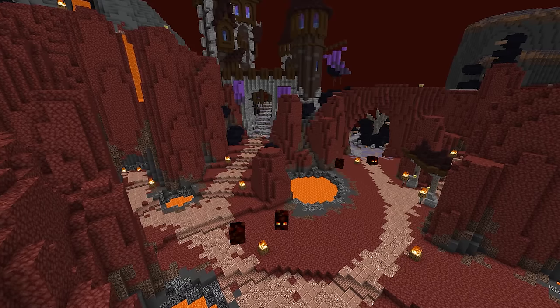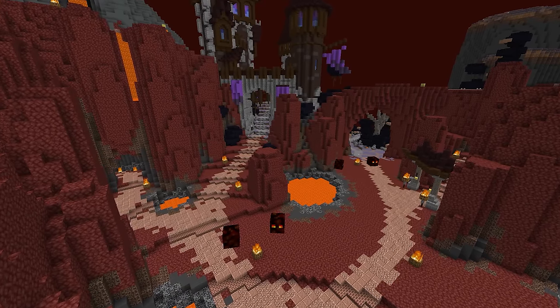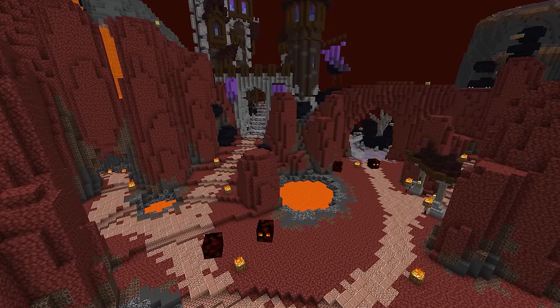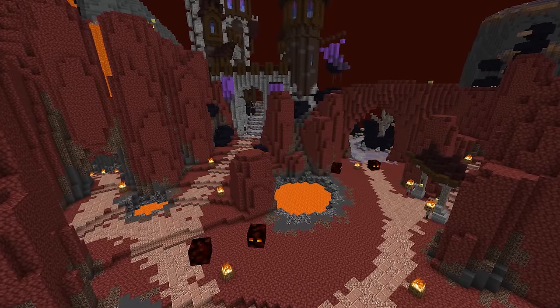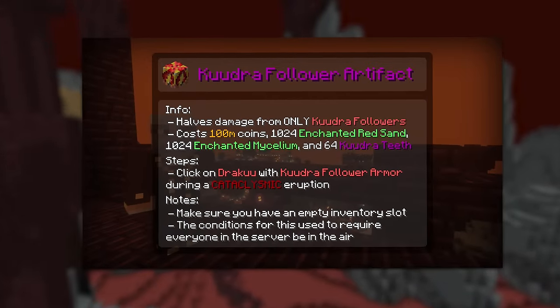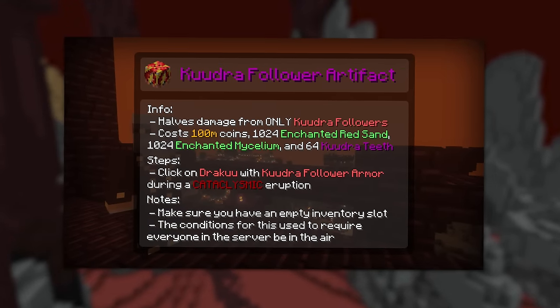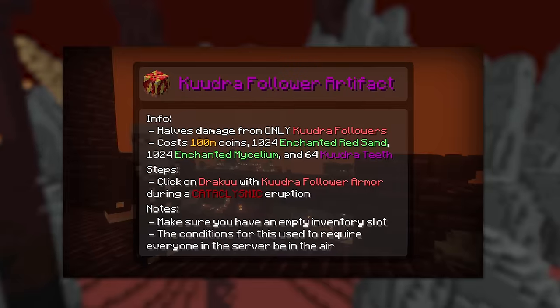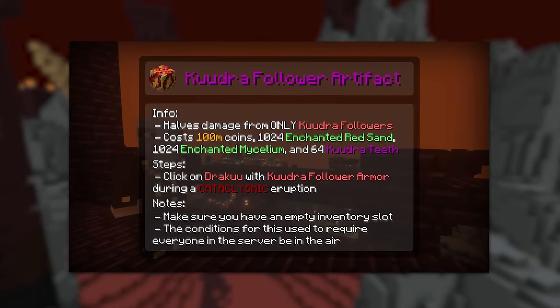Yeah. Now it's time for one of the final steps of this talisman. There's still some steps after it, but they're very short compared to everything we've just done. So now it's time to get the Kudra Follower artifact, which requires you have 100 million coins, 1,024 enchanted red sand, 1,024 enchanted mycelium, and 64 Kudra teeth.